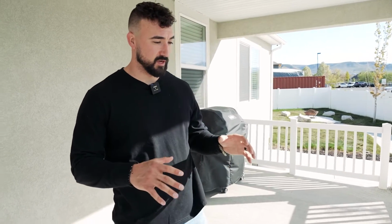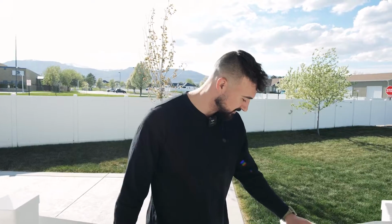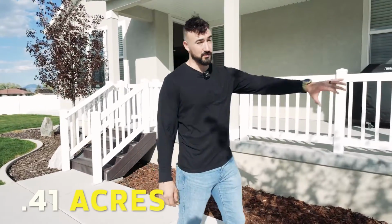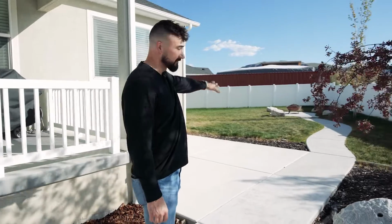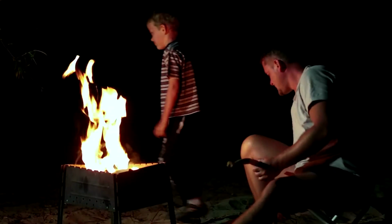And then as soon as we come off this fairly large patio, you're gonna notice just how big this yard is. This is a 0.41 acre lot. They actually added this pavement, this sort of sidewalk that goes all the way to this fire pit over there in the corner of the yard. So you can have a nice little cool hangout area, especially in the summertime. Have a little fire pit, maybe make some s'mores with the kids.